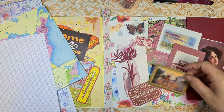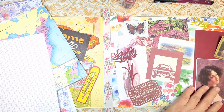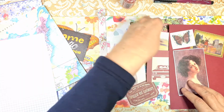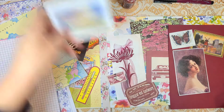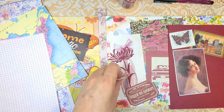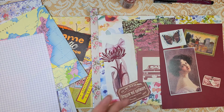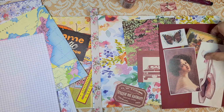Well, I've eliminated a few items. I like her and I like this photo. I just think those two kind of go together. Butterfly, maybe. So if we have that place, then we probably wouldn't have this place. So let's say no to that one. I just like the stamp. It says special delivery, but I'm not, oh, I know, I have an idea for that. I do like the ballet shoes. Let's pretend she was a ballerina and she came from this little village.